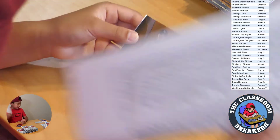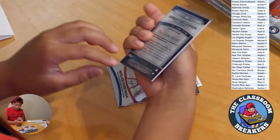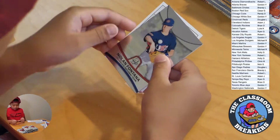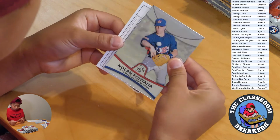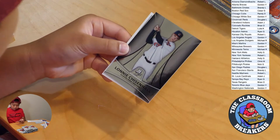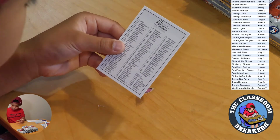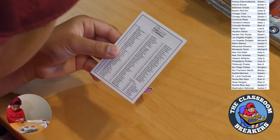Coming out to Ryan G. Very nice. Jeremy Tellickson out of 539. Nolan Fontana. This is from the U.S. Collegiate National Team. And Lonnie Chisenhall. And this is, I believe, the checklist.